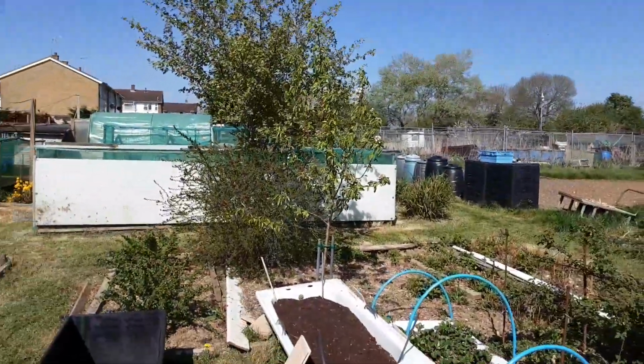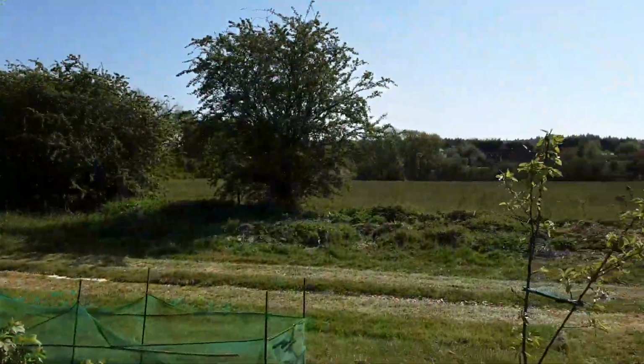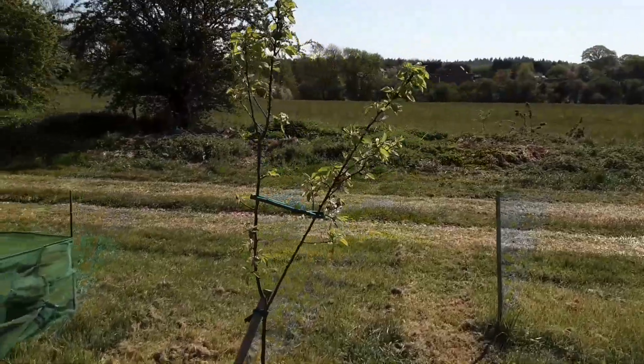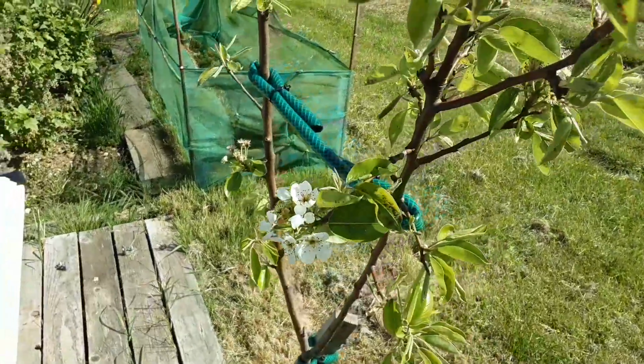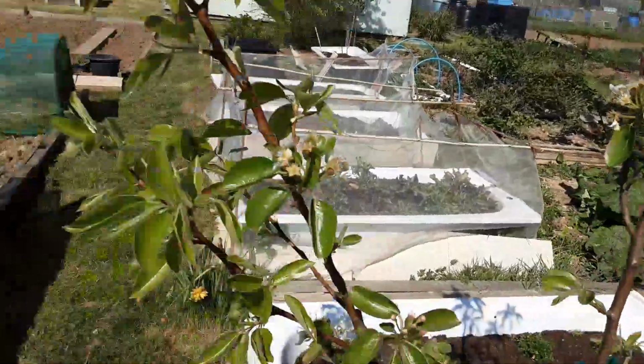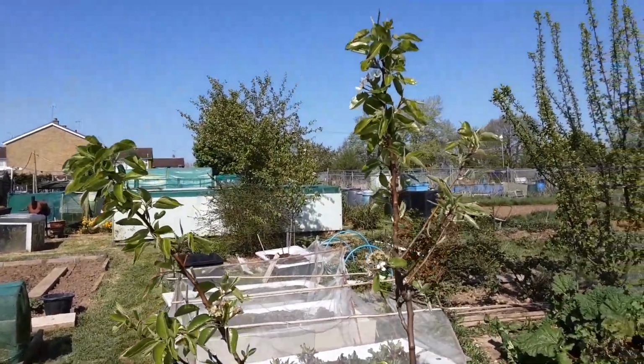Pear tree, plenty of blossom, lovely. And also its little buddy over here, which is much younger, still coming along, got some blossom on there. And I'm so pleased to see that they're both blossoming at the same time. That's going to give me all the more fruit.